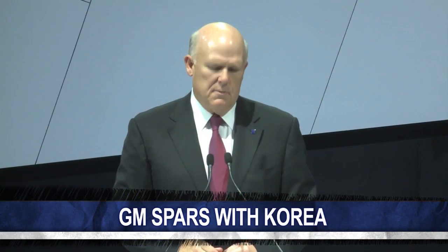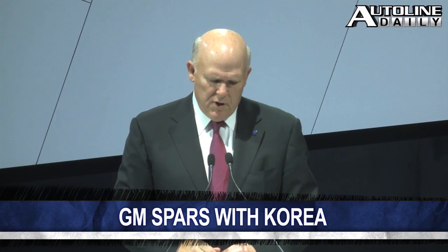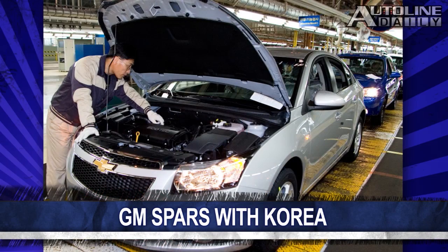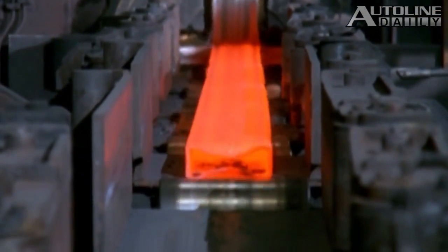And speaking of labor, General Motors CEO Dan Akerson is playing hardball with workers in South Korea. Earlier this month, Akerson hinted that the automaker might shift production out of the country over tensions with North Korea. Now Ward's Auto reports Akerson told South Korean President Park the automaker will keep production in South Korea, but the union must drop a lawsuit it filed against GM over bonuses and overtime pay, which the company says will create a huge financial burden.